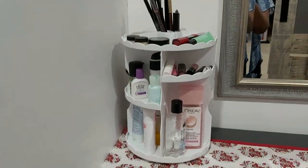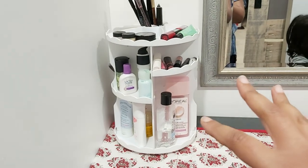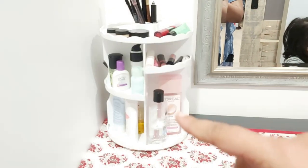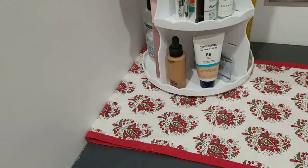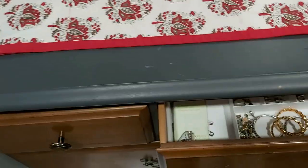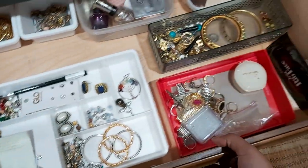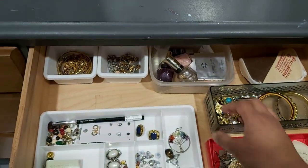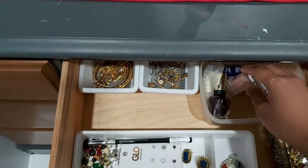So it's looking really good in here. I was keeping it in the bathroom, so I had kept some of my facial cleansers also on here, but I removed those. I think I'll even put my nail polishes on here. I don't have a whole lot, so this is how my one drawer is looking. And I just have 2 to 3 nail polishes.